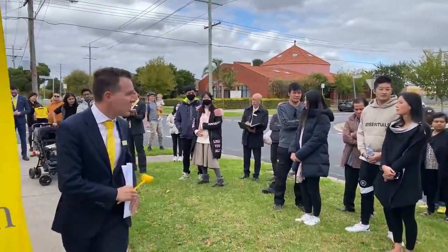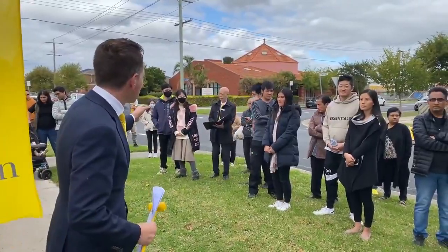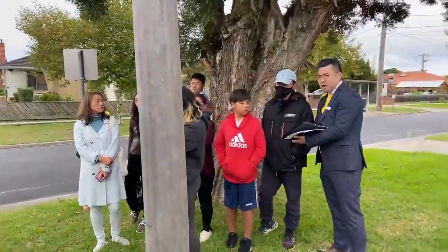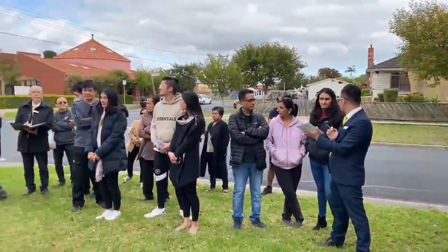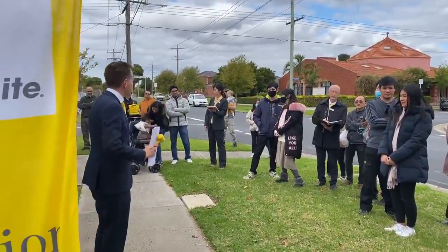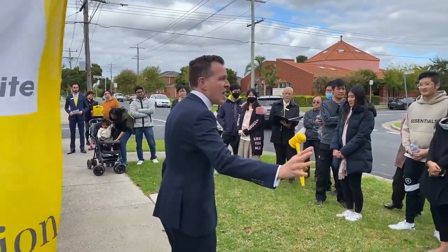$785 good strong bid. Family on my left hand side. 785's the bid here. 790. At 790,000. At 790, they're in front, they're taking the keys. They're moving in if there's no better bid. 790's the bid.